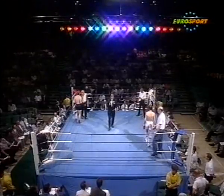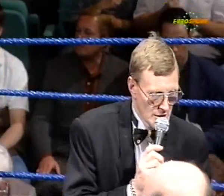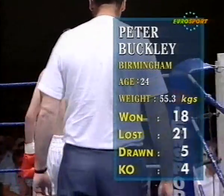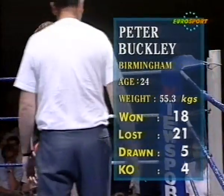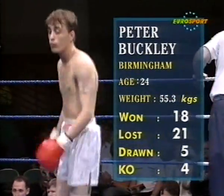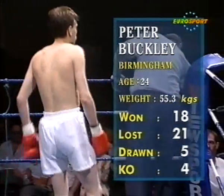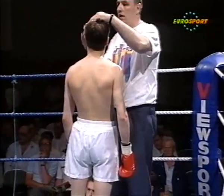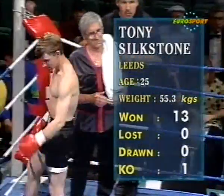Ladies and gentlemen, we continue with the super bantamweight contest of 8 3-minute rounds. Introducing in the blue corner, wearing white trunks from Acocks Green in Birmingham, the Midland area champion, Peter Buckley. And in the red corner, wearing the black trunks with white trim from Leeds, Tony Silkstone.